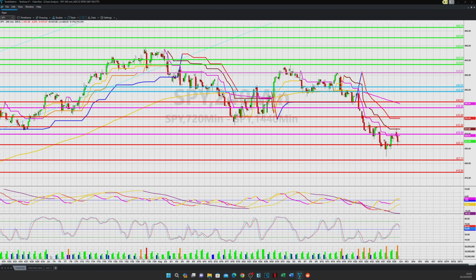Let me check something here. The trigger for the downside is below 425.60. Let me check 425.60. Yeah, if we see it close below, it could move to the downside. Momentum is down. It could bounce from the 424.30 area. It can do a bounce, but I'm still biased for 418.90. This is the area I want to see the price reach. So another red candle and it will immediately fall down.